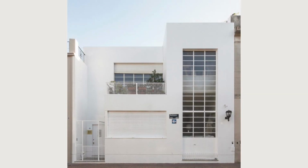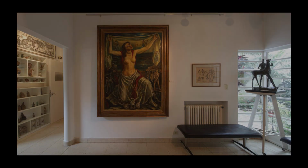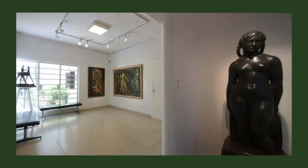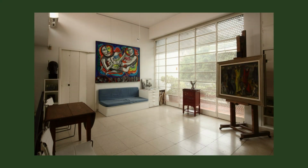The plot on which the work is located is of a small surface area, measuring only 176 square meters with a depth of 16.58 meters, and a frontage of 10.38 meters. Of this total, the area allocated for the house workshop occupies 140 square meters, and the remaining 36 meters were designated for the design of a small garden.